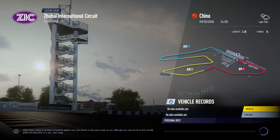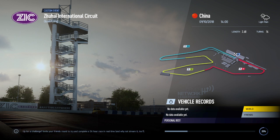This is round 2. We've started well. This is going to be a great night of racing, I've got to say. We are here for Gavra Academy, round 2, at the Zhuhai International Circuit in the Guangdong region of China. We're not going to make any jokes about the track, like we did before the broadcast was being set up.